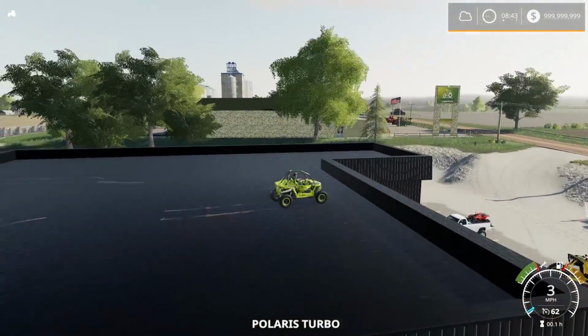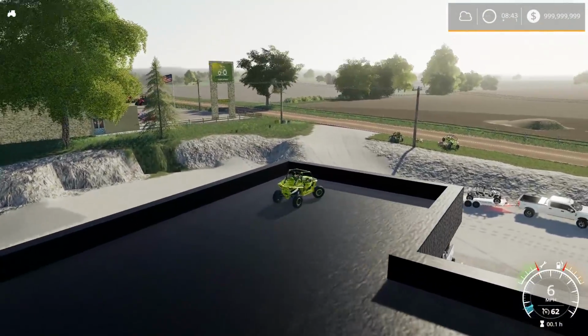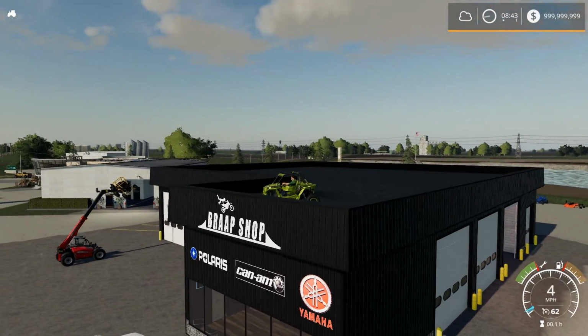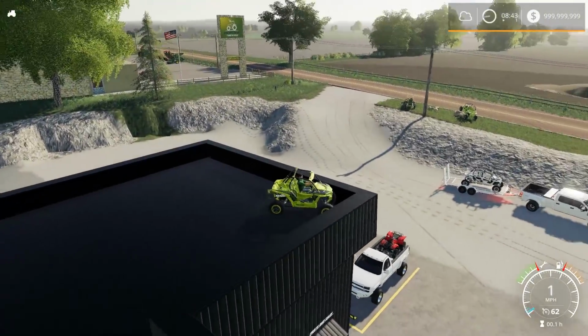Now, the only thing is, as you can see here, it's not completely level. There's an edge to it. And I'm not just going to have, like, look at that. This guy's like hiding behind a wall, basically. What I got to do is, let's see if I can't. I might be able to just climb right up here. Let's see if we can do this.